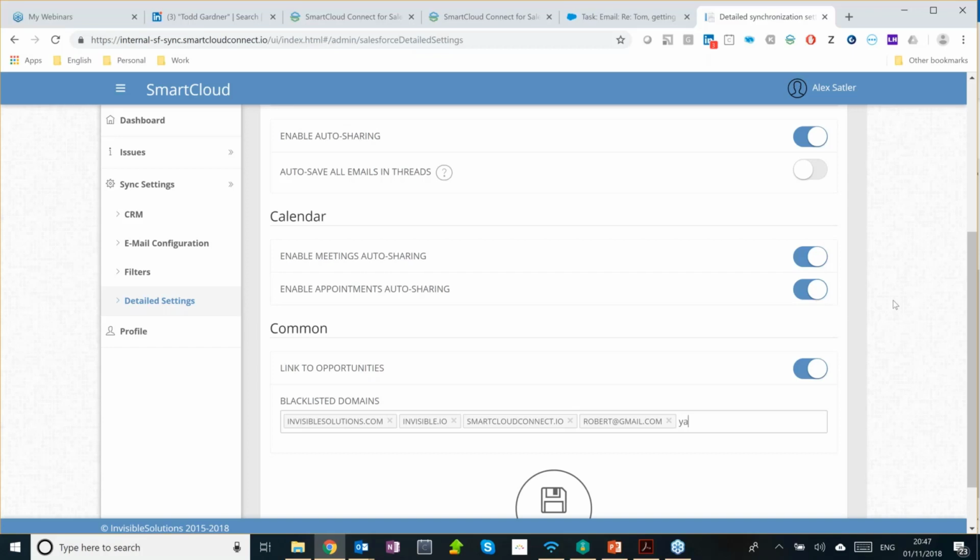Or let's say you don't want any synchronization with anyone who is on Yahoo domain. So you can add an entire domain name. That way you can remove them from the automatic synchronization. Again, this is something unique to SmartCloud. In most other cases, you would have to either synchronize everything or nothing. With SmartCloud, you can pick what you want to synchronize. Very flexible.